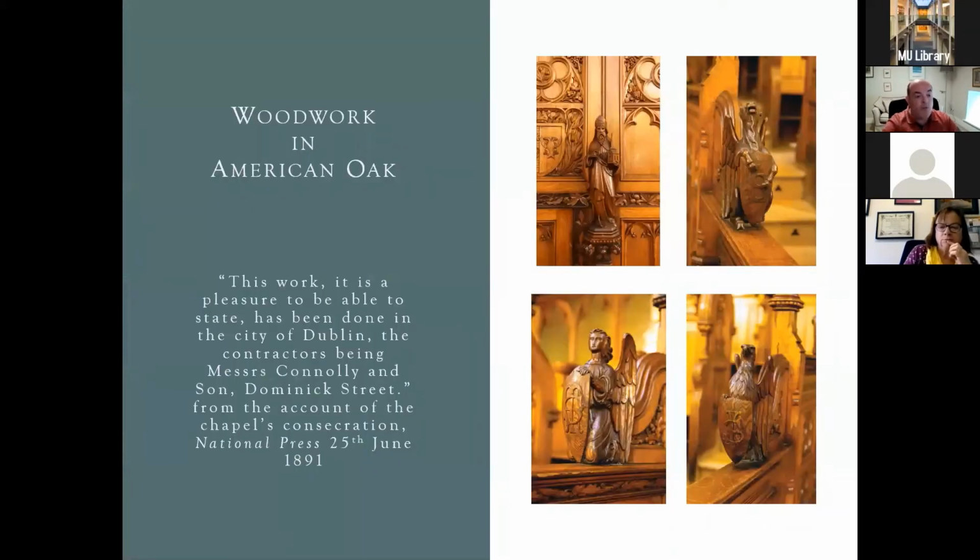And then the woodwork. I suppose one of the great glories is the actual woodwork itself. You can see it was done by Messrs. Connolly and Son of Dominic Street. And this comes from an account of the chapel from the National Press in 1891. Corish in his book talks about one of the senior professors who were there in his time telling him that it was actually the Monans who did it, because he was a first year when they were actually doing it, which is fascinating to think that the professor stretched back that far.